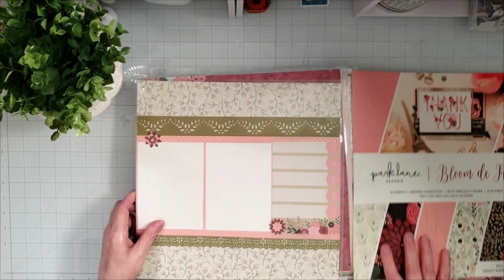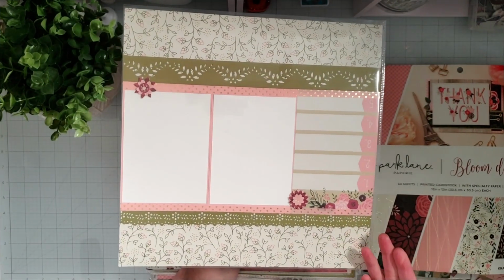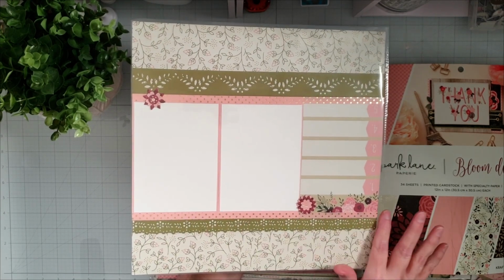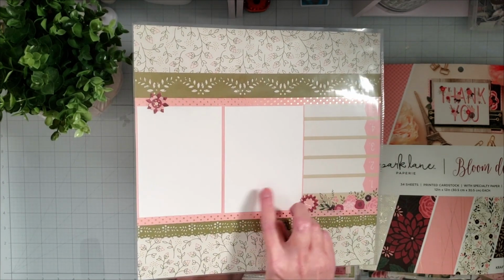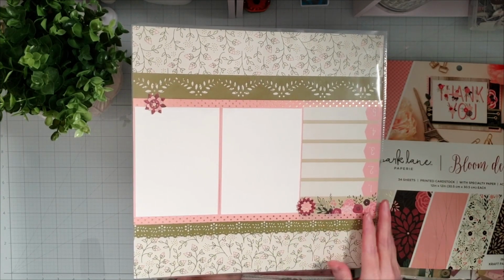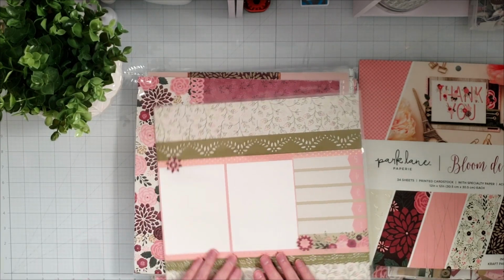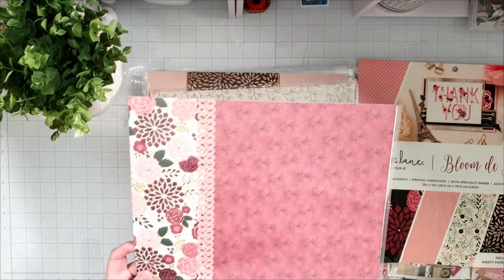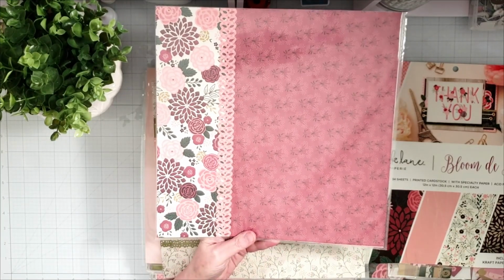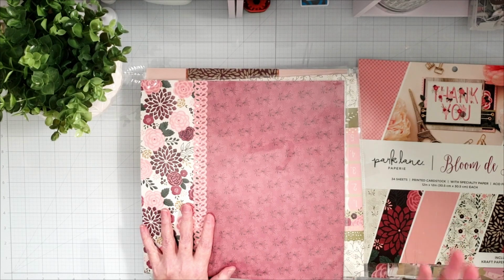So here's a base page that I did where I just layered some papers, and then I used a border punch and created some border strips. Then I created some photo mats and even put in a few embellishments. They can be simple, or you can even not have any embellishments at all. Here's a more basic base page where I just have 2 papers and just 1 border strip. So basically it's just a foundation that you can use later to create a layout.